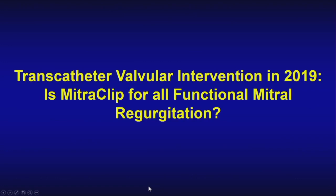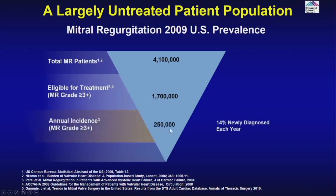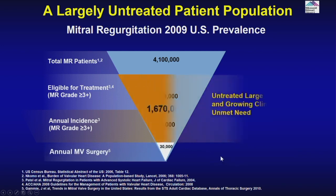Moving on to MitraClip, that is, MitraClip for all functional mitral regurgitation. That is something, let us figure it out. Total patients with mitral regurgitation: about 4.1 million. Eligible for treatment with grade 3 plus is about 1.7 million, and the annual incidence is about 250,000. But more important is MV surgery, only 30,000 per year. So only 2% are treated.